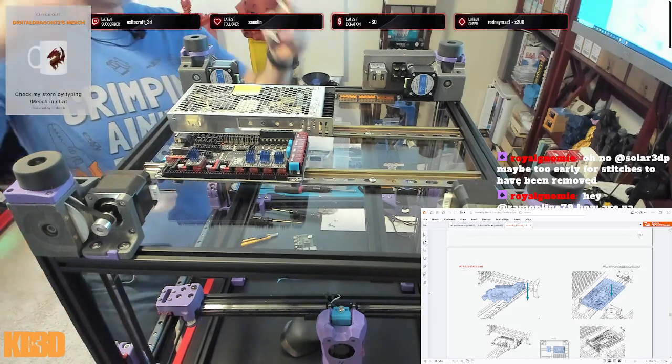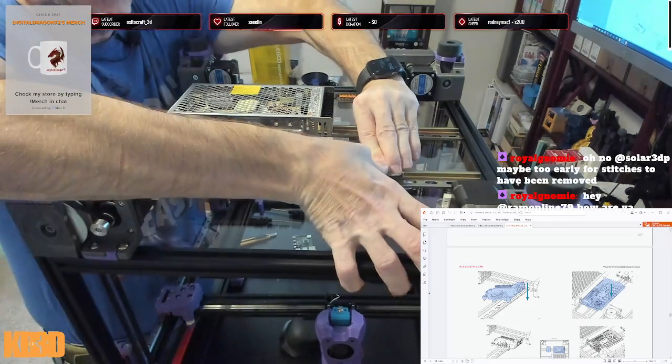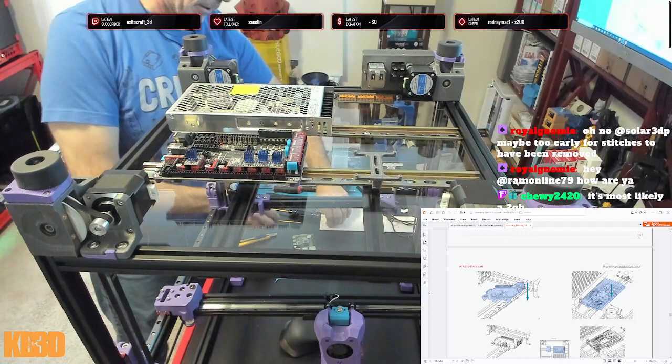But regardless, let's get our mount mounted. There we go. Now I can just screw this back in.